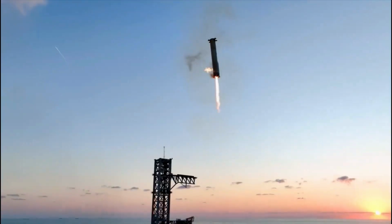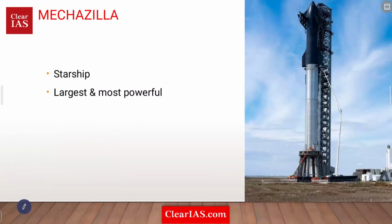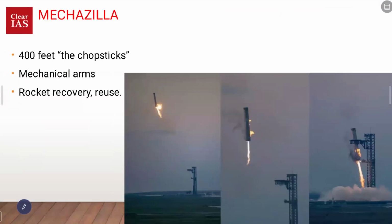So this is actually an efficient method of rocket recovery. It is still definitely in the initial stages. And this is actually part of what is known as Starship, which is still under development. The trials are still going. So this is actually the Starship, and this is the part which was actually recovered. This part, no, it actually failed out and they just caught it back. So this is the part which was actually captured back.